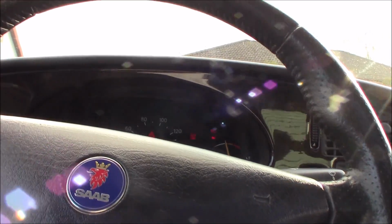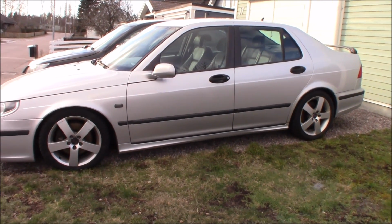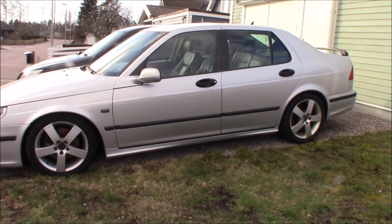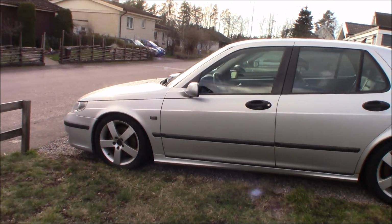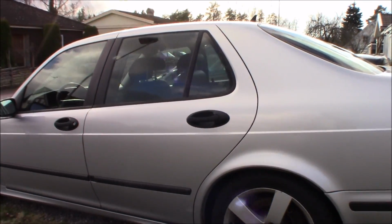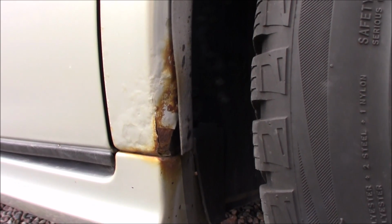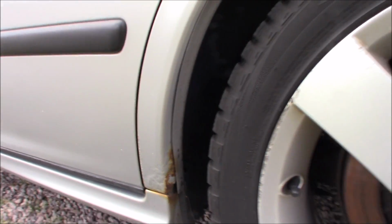So let's take a look at the car on the outside. It's somewhat halfway decent. It's got lowering springs. It's lowered 30 millimeters in the front and 20 in the back. My plan is to go with coilovers in the future, put some tint on the windows, fix some small rust. This is so common on the Saabs. Not very bad though.